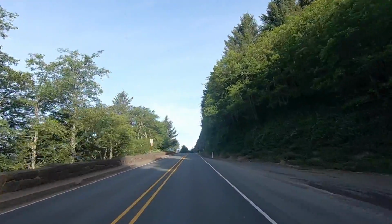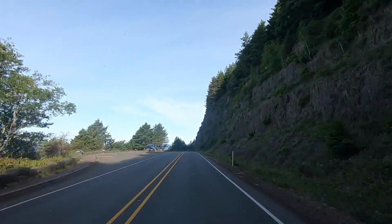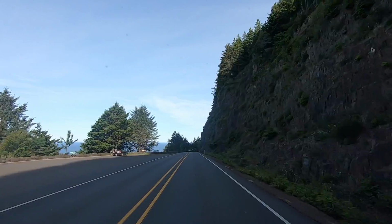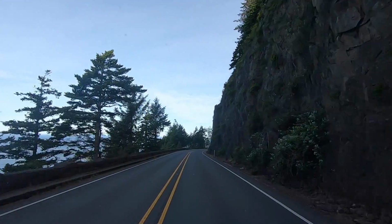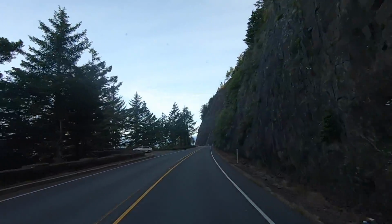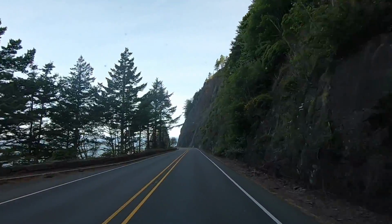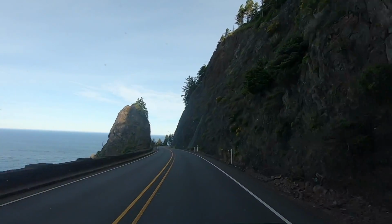We're heading up to the end stretch of the 101 in Oregon. See the ocean off to the left. This is just beautiful here. Hopefully I can find somewhere to pull off up here. We'll get a few photos and whatnot, video. Look at the big rock cliff here on the right, and then the ocean right there. Pretty, pretty.